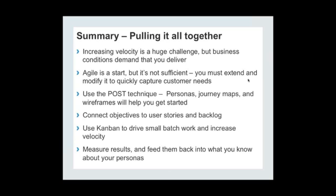Connect those objectives that are defined by the journey maps, that fall out of the journey maps, into your Agile stories and into your Agile backlog or the backlog that you're using to run your Kanban process. It's a great connection point to a more traditional rapid delivery process. Use techniques like Kanban to drive smaller batch working processes and use that specifically to increase the velocity of your delivery. And above all, if you're delivering faster, make sure you're also measuring what you delivered so you know what you've gotten right, what maybe you didn't get so right, and feed that information back into the next rev of your development process.